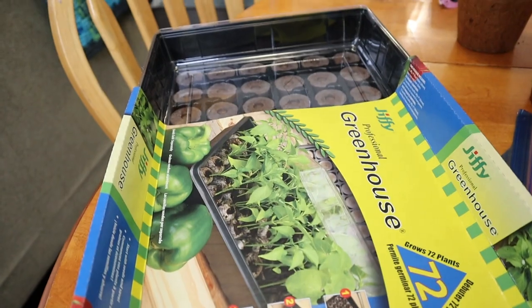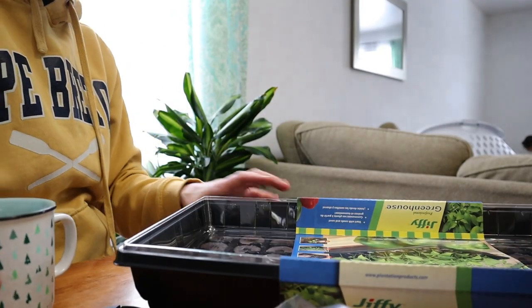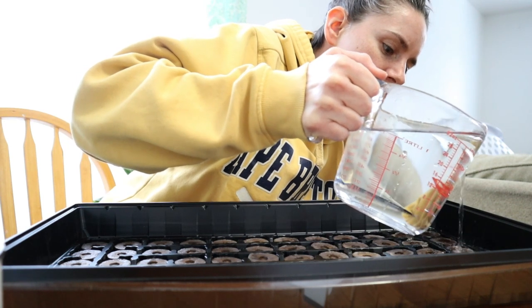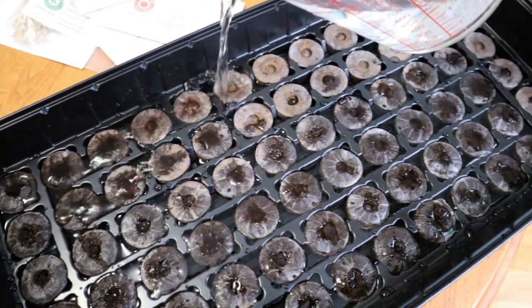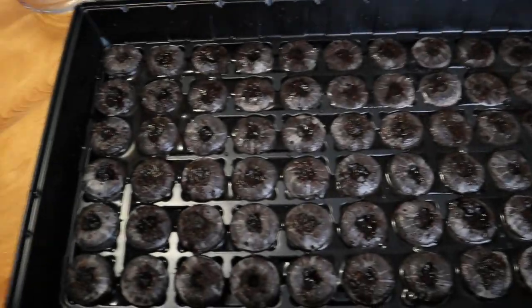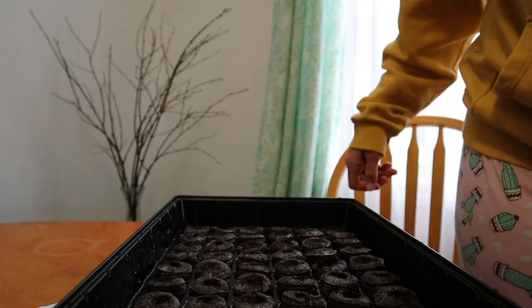I have this. So these are peat pellets, and it says, expand Jiffy 7 peat pellets by gradually adding approximately 1/8 a cup of warm water per pellet, or approximately 10.5 cups, 2.5 liters, to expand the entire package. Add more water as needed. When pellets are fully expanded, about 1.5 inches, pour off any excess water.